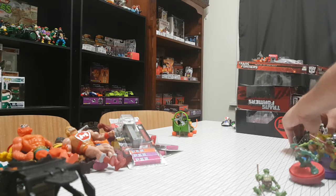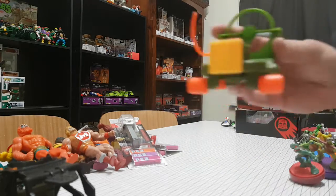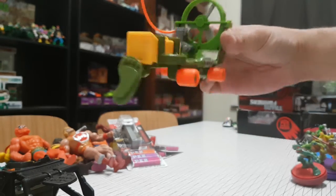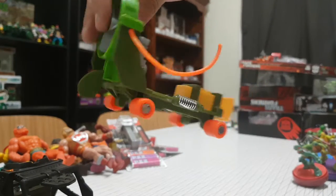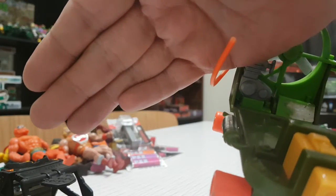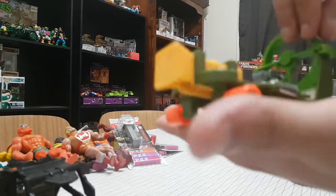Let's come out. There we go. Alright. And finally, I got a Cheapskate. And the gimmick still works. So it's not perfect. It's missing like the handle that's supposed to be here. You can see it's been chewed off by a dog or something, but I don't care. I have a Cheapskate. It's going in my Turtles collection.